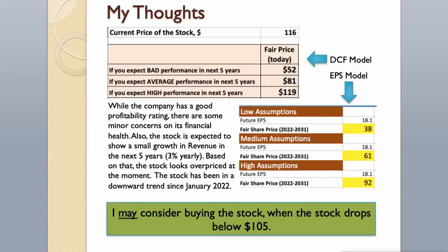While the company has a good profitability rating, there are some minor concerns on its financial health. Also, the stock is expected to show a small growth in revenue in the next 5 years, 3% yearly. Based on that, the stock looks overpriced at the moment. The stock has been in a downward trend since January 2022, and the stock can go lower before it recovers. I may consider buying the stock when the stock drops below $105.